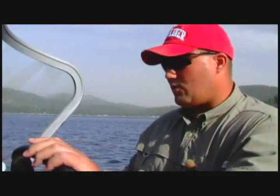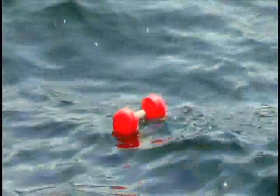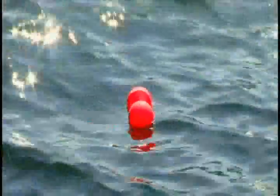But it's very important when you're doing this, for one, to have good electronics and understand your electronics to locate these perch. And two, having a marker buoy. You're gonna locate them here, you're gonna throw the buoy, and you're gonna go right back to them.